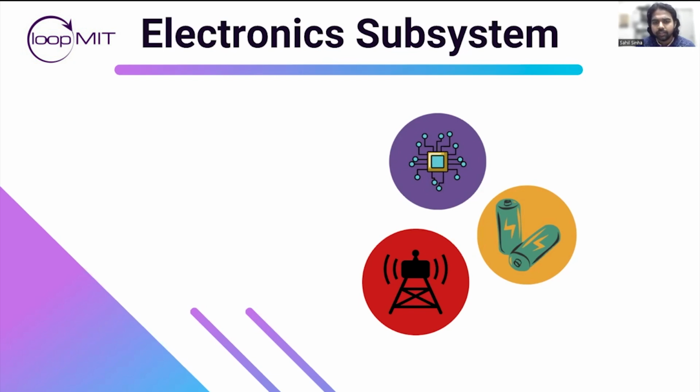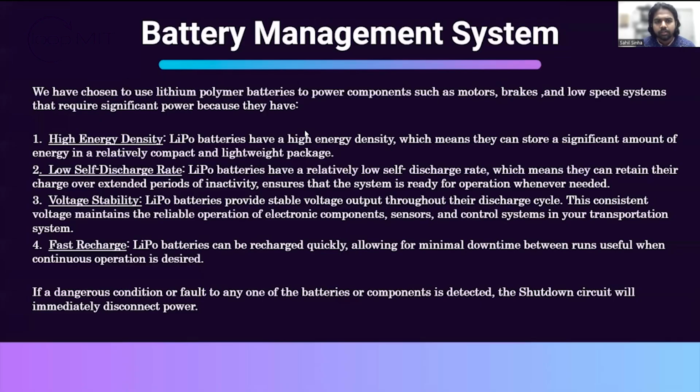So the very first thing that we have is the battery management system. The battery management system basically is designing of the battery pack and giving the value of voltage and current through which we will be able to power the entire pod. The battery management system not only includes the battery pack, but also it includes the discharge rate and the C rate, as we call it, or various other rates of charging as well.